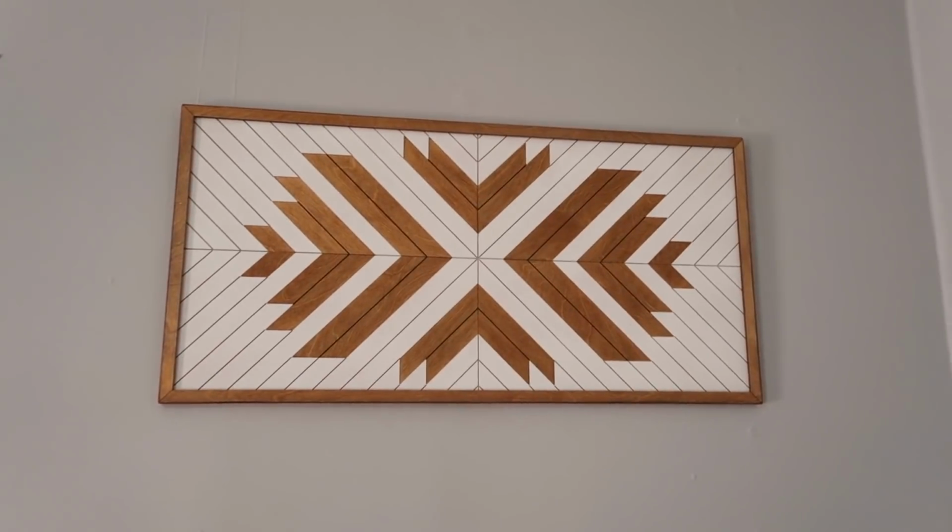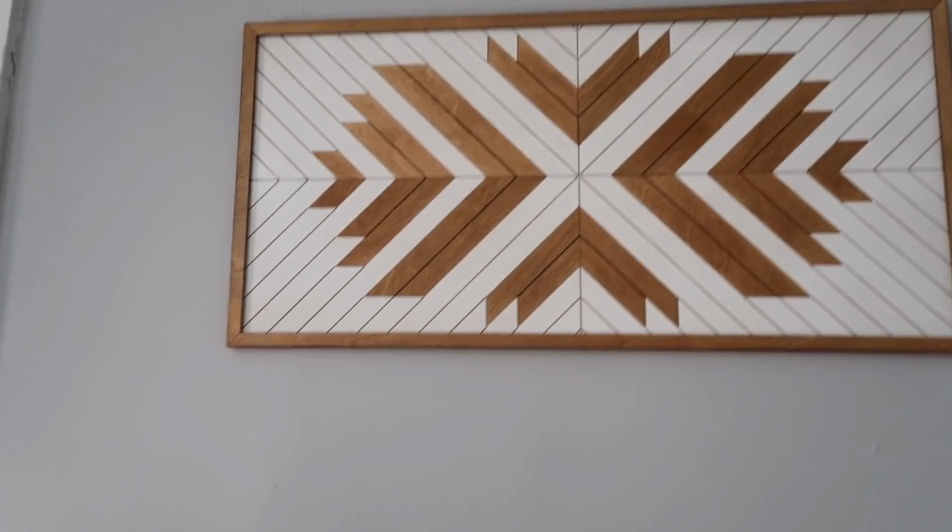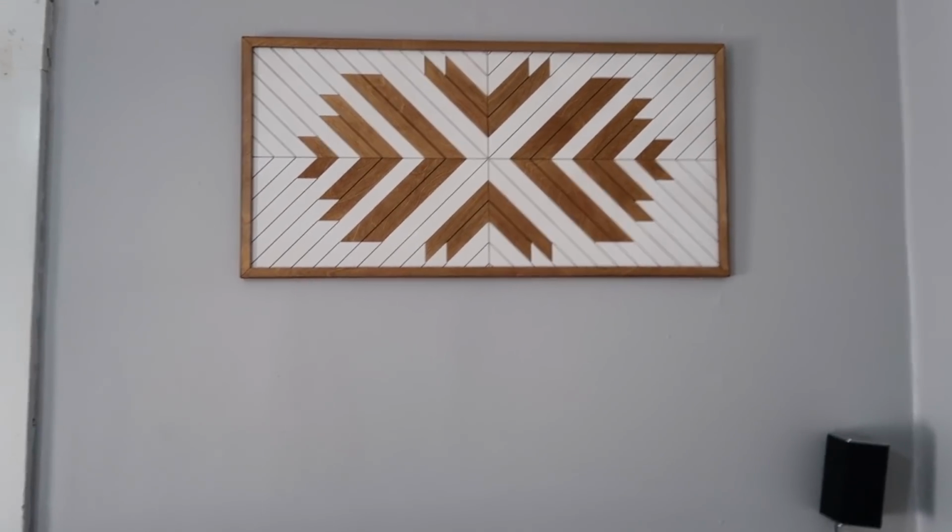And then I forgot to mention this. That's our TV speaker, by the way. This I also got off of Amazon. I've seen similar designs to this on Etsy, but I love how this looks, this little wall piece. I think it ties in really well with the boho theming of the room.